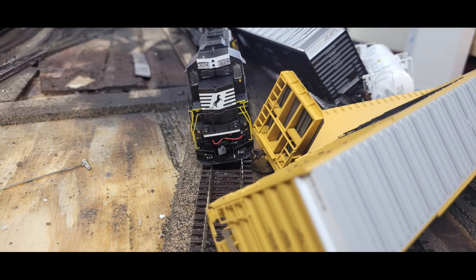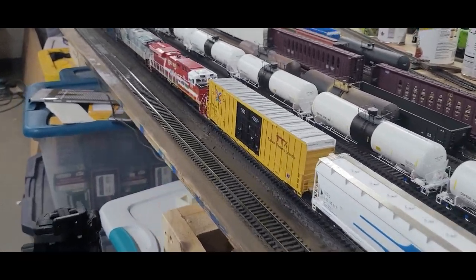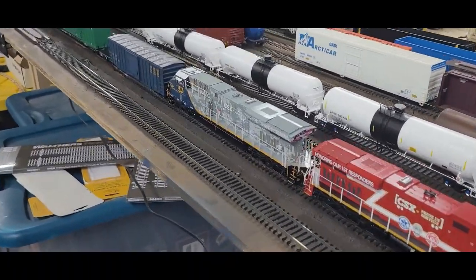It's me, Engineer Hall, on E&H. We just had a derailment, so let's take a look at the damage that we got here on the railroad. All right, so we're going to start off here. I was running two trains on one track. This is my head-in power.